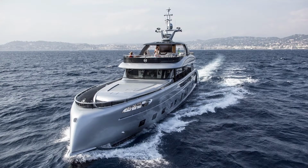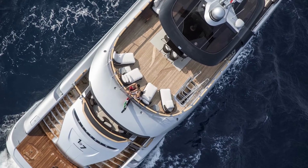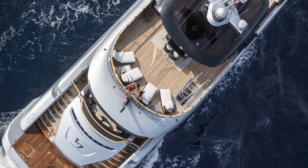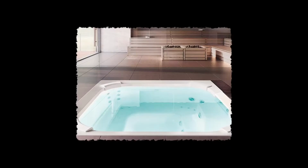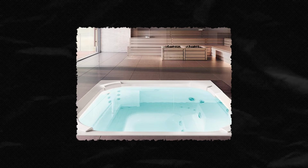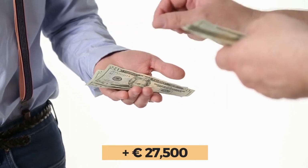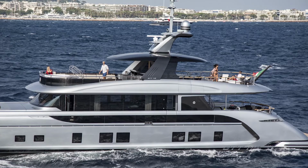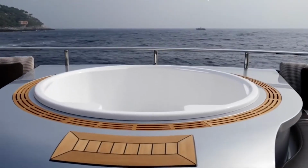The exterior of the yacht features multiple stunning sun decks with classic Porsche lines and ample space for partying, relaxing, or doing whatever, dare I say, floats your boat. If you want the full yacht experience, you can add in a Riviera Wave 255 whirlpool with a spa-like jet system and seating for 4 people. Granted, it'll cost you another 27,500 euros, but to be able to sit in the whirlpool on your yacht with a mimosa in hand, I'd say it's worth it.